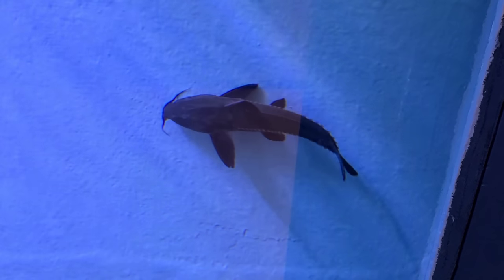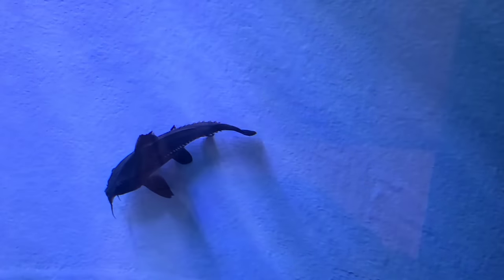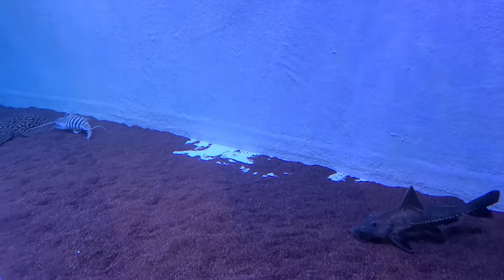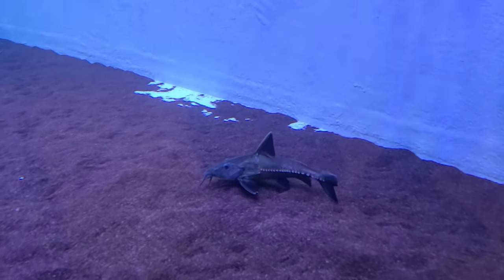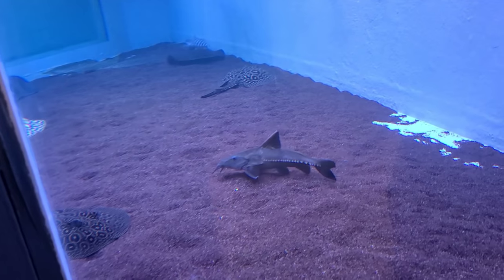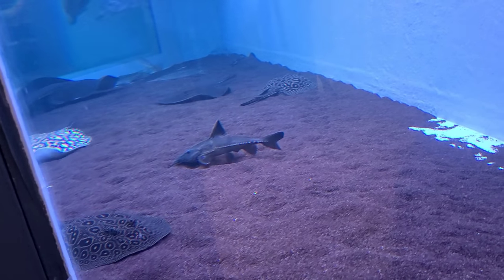I think the ripsaw booted the tiger out of the corner. Yeah, here's the ripsaw. But very active, moving around, so that's good. Yep, scared off the tiger. It's okay. Give you an idea how big the tank is.